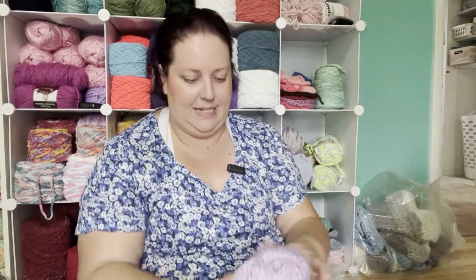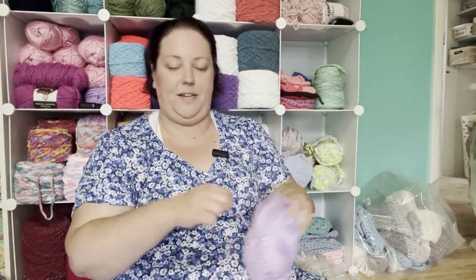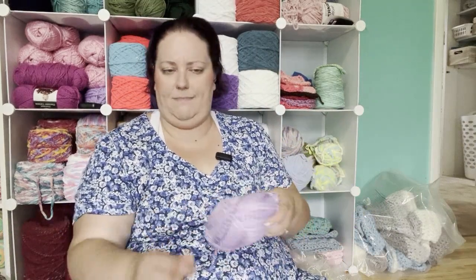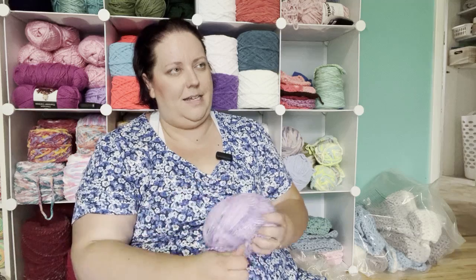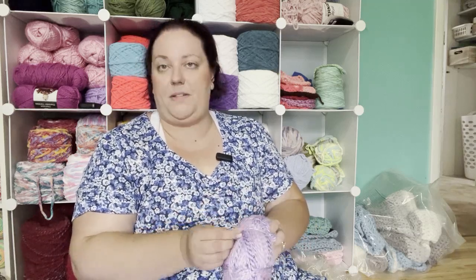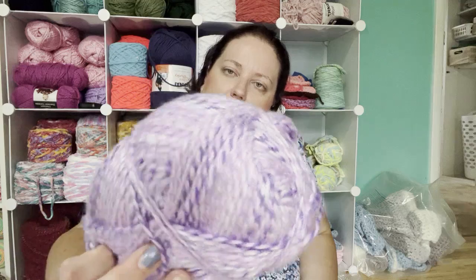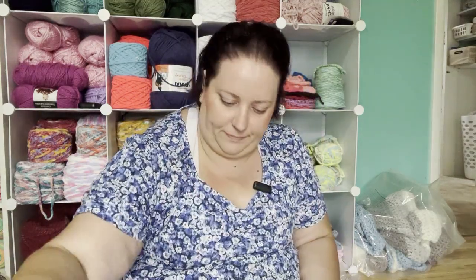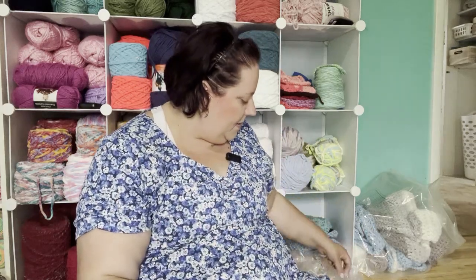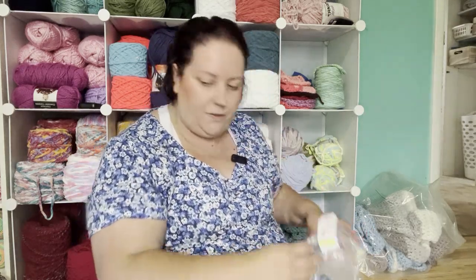Okay. This purple is really pretty. It's definitely the same one. And honestly, it does remind me of, is it Premier that does the puzzle yarn, or is it Lion Brand? I don't remember, but the puzzle yarn, you know what I'm talking about. It's very similar in thickness and texture. Exact same one. Okay, so that was that bag, and that was $2.99 for the purple, and I believe the yellow was also $2.99.